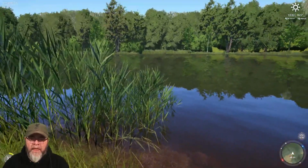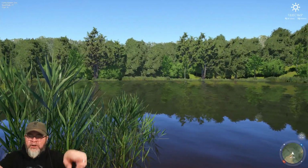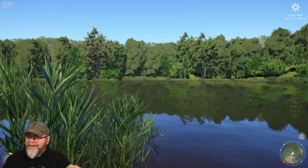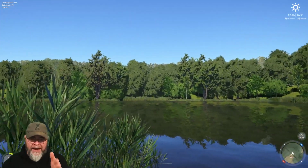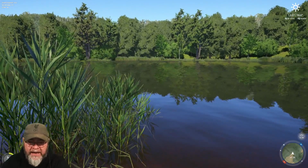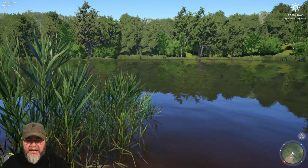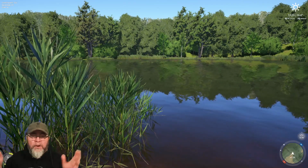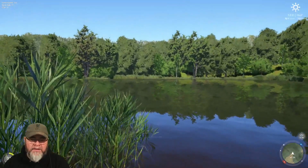So this one is here. What I do is see the two trees. I know I'm pointing like that because you can't see them. So this tree here and this tree here, halfway in between, clip 10, flick it out. Lovely. Now, I'll go on to baits in a second and just give my preferences. I'm not going to give you a large selection of baits, just my preferences here. But that's a really good spot.